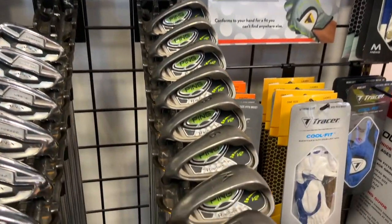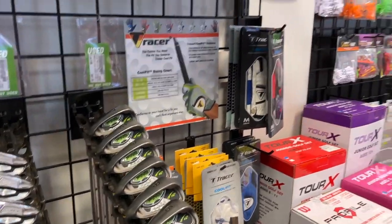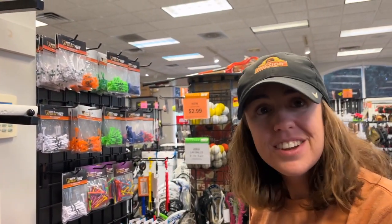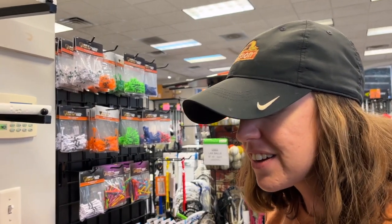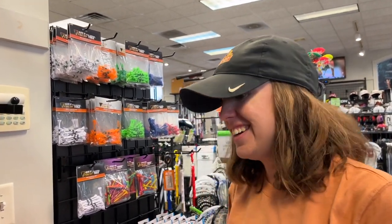Got a set of Ping Rapture V2s, left-handed. Remember we saw the comp on the Ping Rapture V2 lob wedge? Crazy. It's like $175. Sold. So someone actually paid that? Actually paid that. Props to the seller of that one.